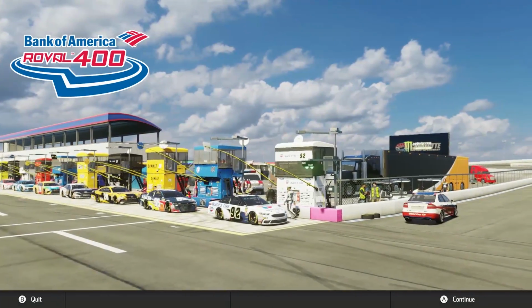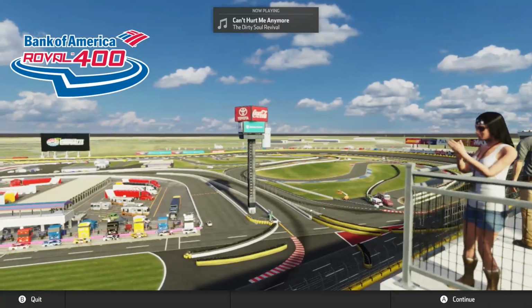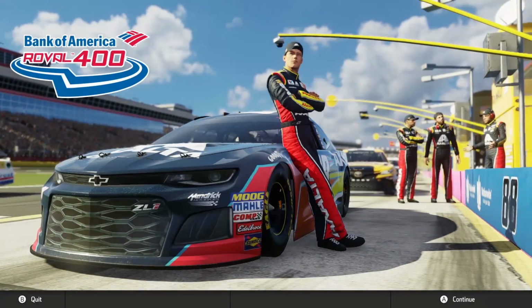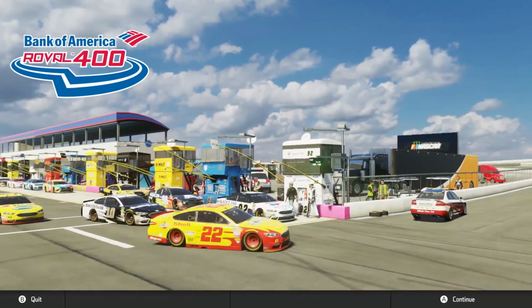Now is the time for some serious chaos as the NASCAR Monster Energy Cup Series takes on the Roval at the Bank of America Roval 400 here at the Charlotte Motor Speedway. I will be driving Alex Bowman's number 88 Exalta Chevrolet.